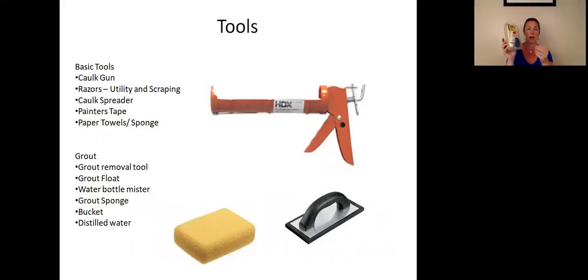To remove grout, you need a diamond blade, okay, because it is a cement product, right? So a regular scraping razor isn't going to cut it, literally. So the grout removal tool comes with a diamond blade, and you can scratch out the grout that is broken and chipped.